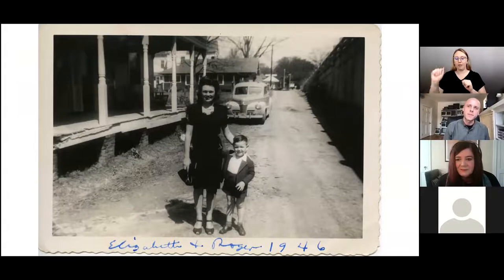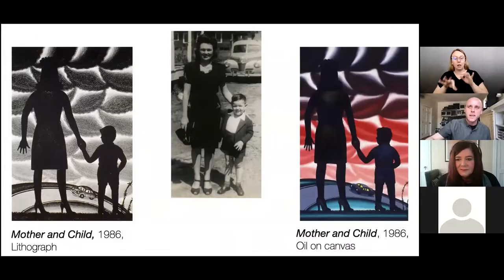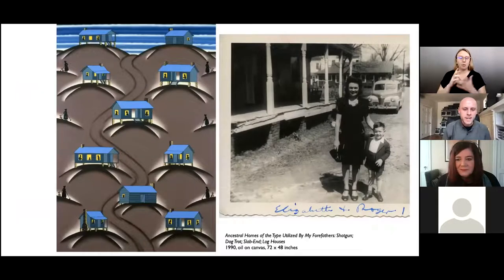We're kind of still discovering some of the photographs that Roger collected. And when I came across this in the photo archive, I immediately thought of this painting and lithograph that Roger made in 1986 called Mother and Child. So a lot of Roger's work, both in terms of the paintings that he made, the sculptures and the prints, but also the way that he collected objects, a lot of it kind of harkens back to his childhood and references his own personal narrative and his own personal experience. And so his upbringing in Alabama was incredibly important. This piece also brought to mind an interesting painting by Roger called Ancestral Homes of the Type Utilized by My Forefathers, Shotgun, Dog Trot, Slab End, Log Houses.